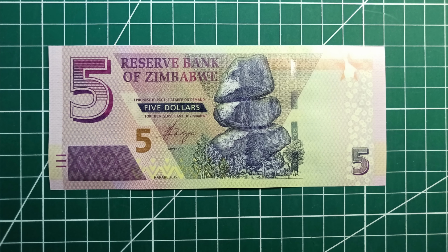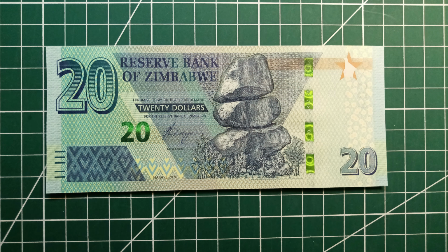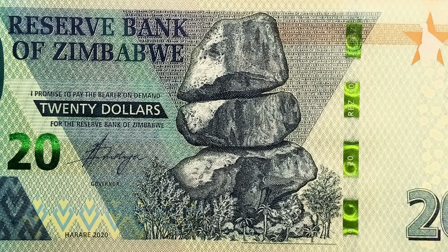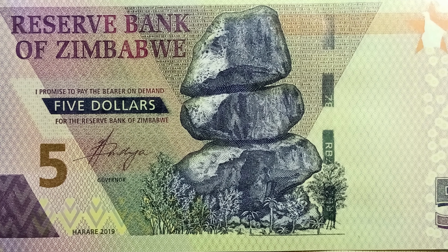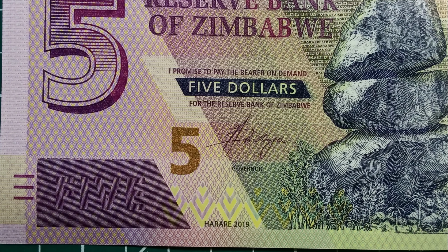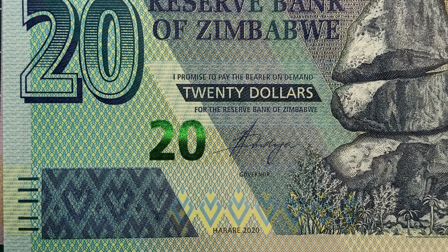The front of the notes features the Domboromari. It's a formation of three boulders that form part of the Chirumba Balancing Rocks. It's also known as Money Rock. The background of the notes features this diamond pattern.